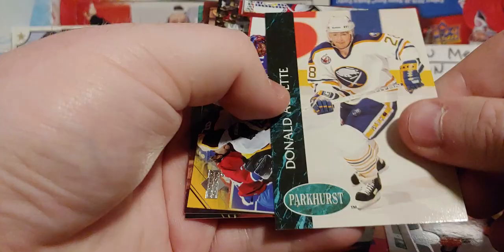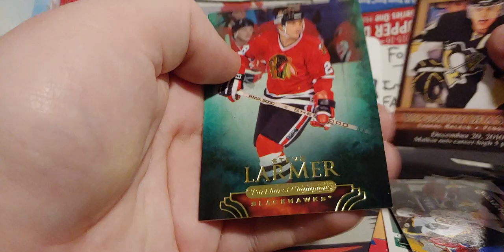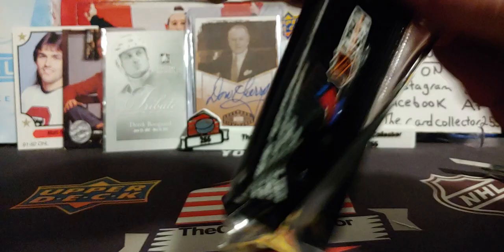And what's this? This one is 6 original cards. So we got Colin White from Parkhurst. Oscar Klefbom. Donald Audette, Jumbo Joe Thornton, Steve Larmer, Larmer, okay, and Evgeni Malkin. Interesting, interesting packs. Let's see what we got in this one.